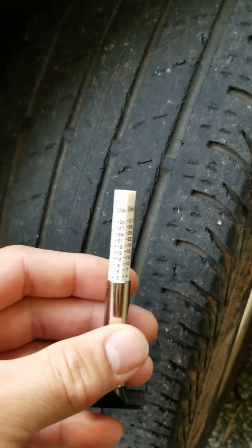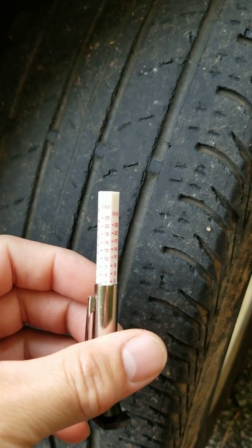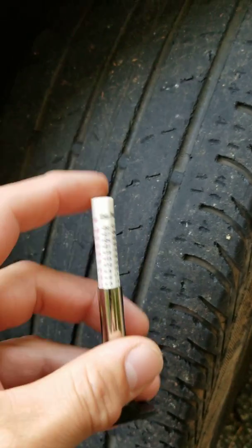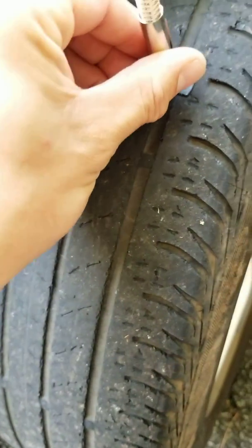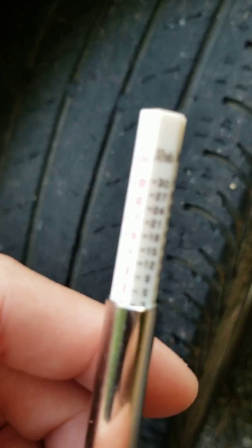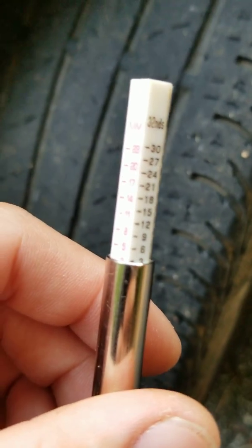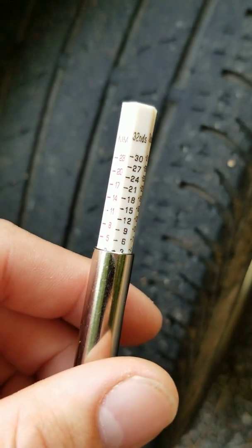And see, it has little ticks there. So your average tire will be about 9 to 12/32nds brand new. So if we come in here and check it, this tire is at the wear mark, and it's under 3/32nds. So that wear mark is about 2/32nds.